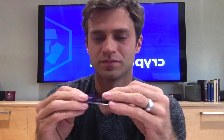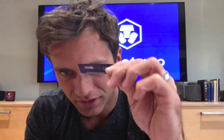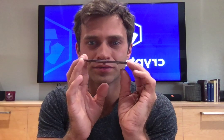I'll show you the backside, cover up my number there because that's probably a smart idea, but that's beautiful. Look at that guy. Look at that metal. It is thick. It takes a lot of pressure to even bend that thing. Oh, that's so nice. That is pretty sweet, I must say. So I am very excited about that. That is a beautiful card right there.